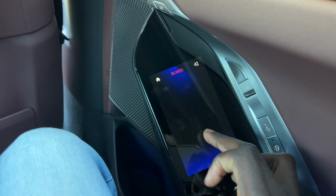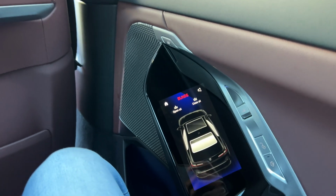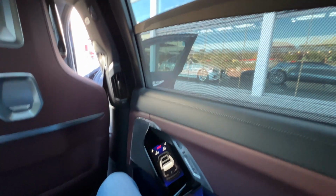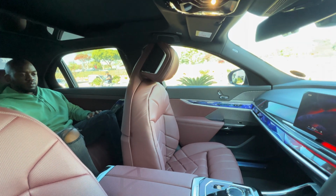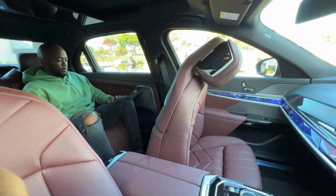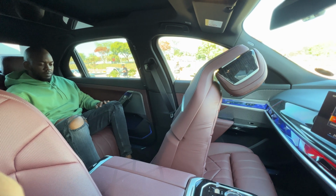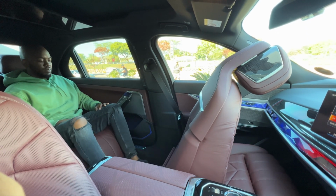And just on the side, the door panel is a screen that you can use to control a couple of things from the back, like opening and closing sunshades, controlling ambient lighting, reclining your seat, and moving the front passenger seat to create more space. But then the thing is that it blocks the driver's view of the left rear view mirror. But as a chauffeur, you'll manage. So the rear seats are really cool.